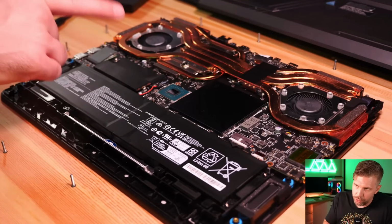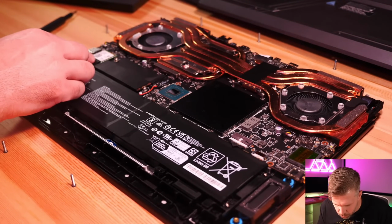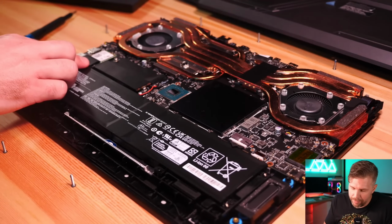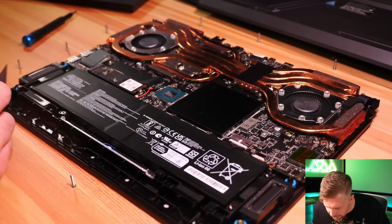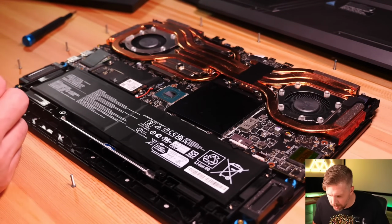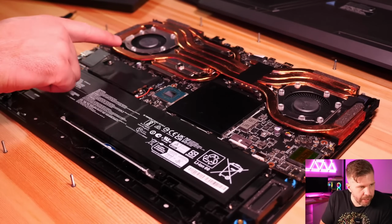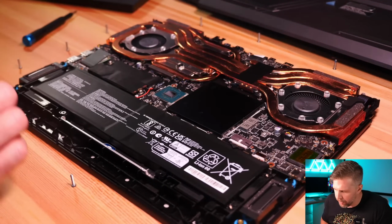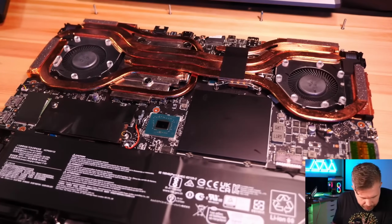2 M.2s. Intel AX211 Wi-Fi. So you get the more expensive Intel Wi-Fi card with this laptop. It is a Samsung SSD. So a Samsung 1 terabyte SSD. All right, and there is that totally empty SSD slot right here if you want to slap in a new SSD. This heat pipe layout looks to be really good.